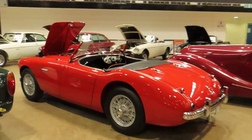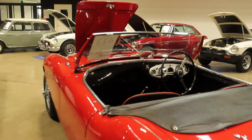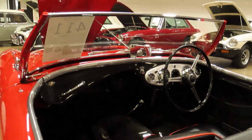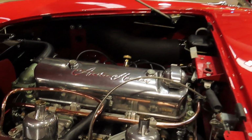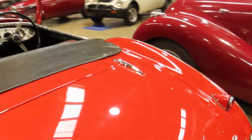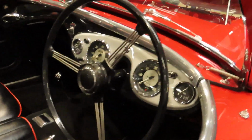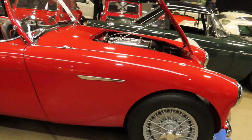We got another Healy over here. It's quite an early one. Gorgeous interior, isn't it? And also massive gear lever, but lovely interior. Let's have a look at the information on this. This is a 104, one of the earlier ones. Just a little 4-cylinder, but a lovely engine nonetheless. Let's have a look around the other side of this. Lovely dash, isn't it? What a beauty that is.